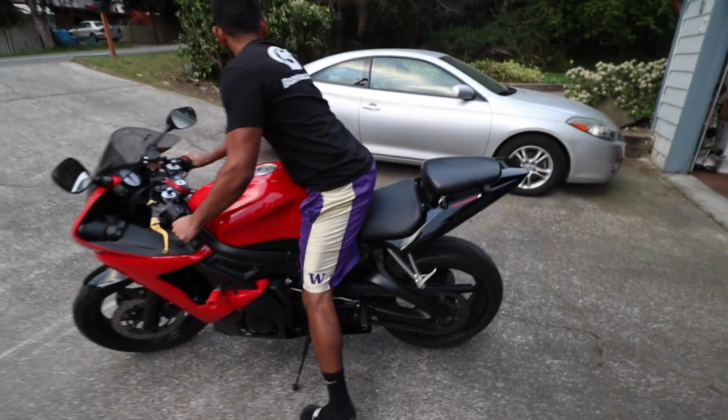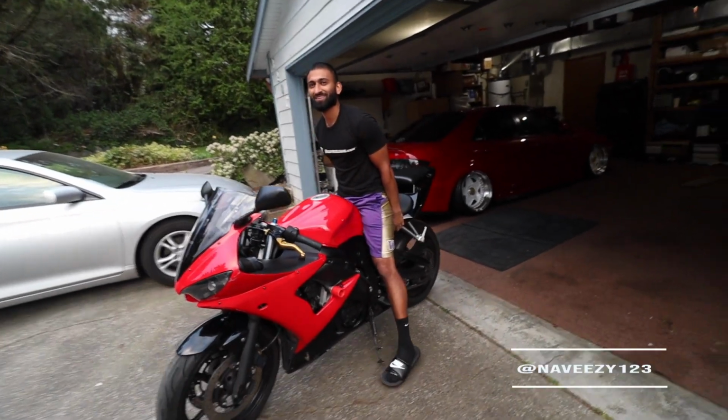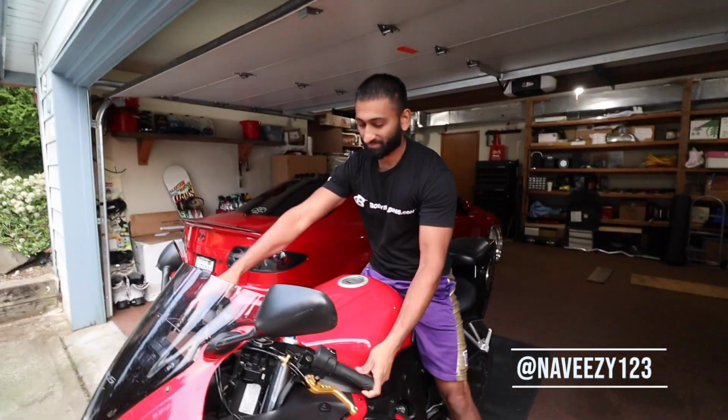And Yossi just decided to rev it right when I was walking next to the muffler. I can't stand it. Look at the way he's, this is how you back a bike. Hands, hands by your ass. This is the structure. You know this is a Volvo floor mat?